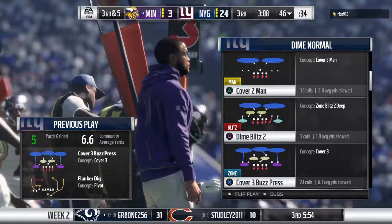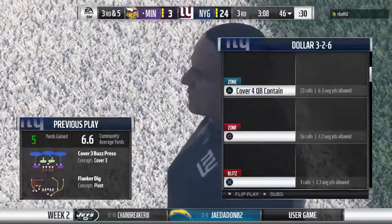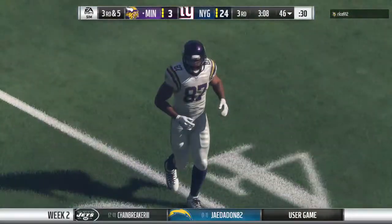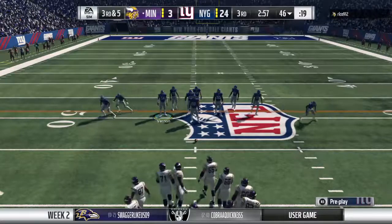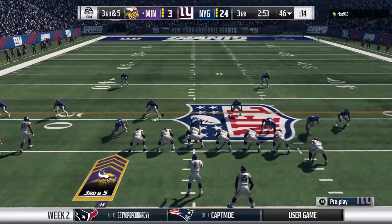It's 3rd down. Let's make this one simple. What a catch, especially the finishing part of getting his feet in bounds, toe tapping, and, of course, foot dragging. Little tapestry, if you will. Oh, I like it.